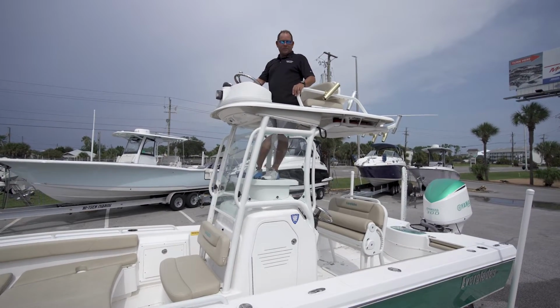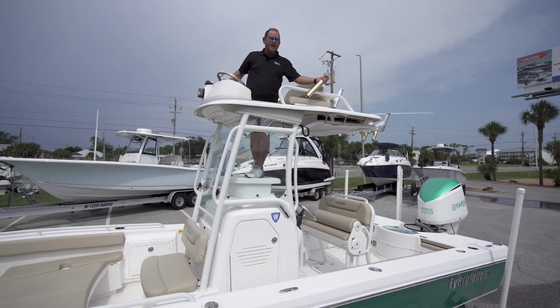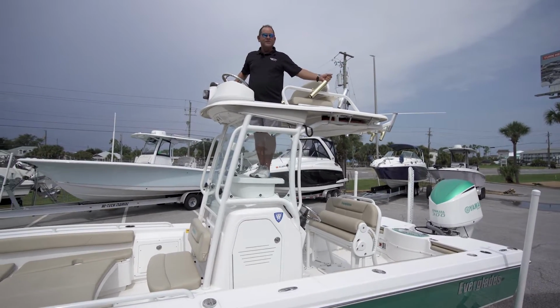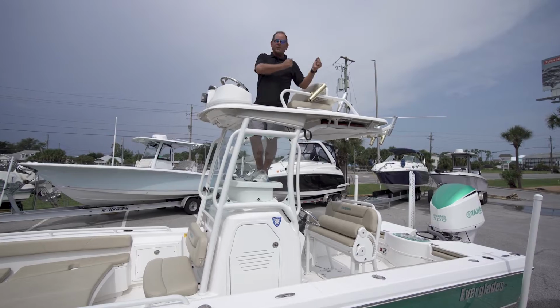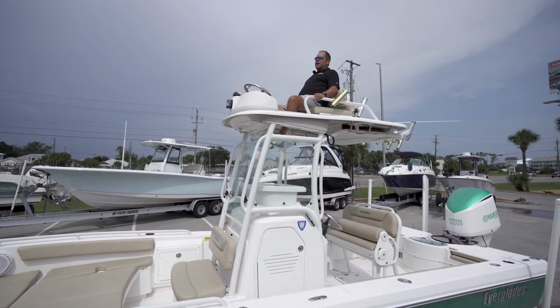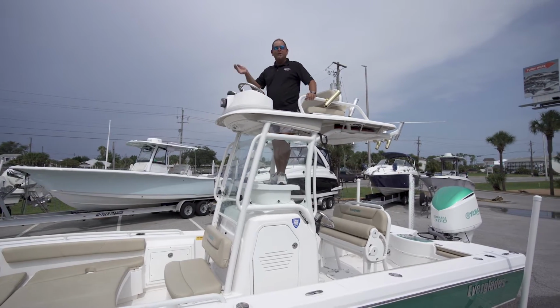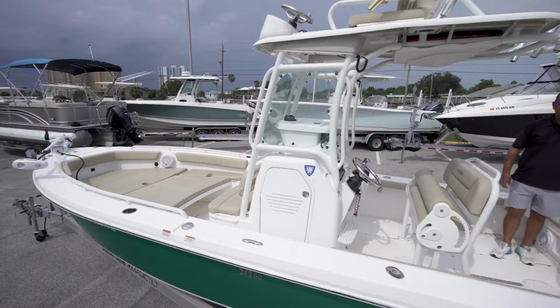So we've got lots of room up here, folks. Have a shotgun rod right here, or flatline stick right here. It goes off, you can just grab it right here. Lots of room up here. Stand up, sit down, relax, drive the boat. Man, it's awesome. Let's go down below. Let's point out a few other things.